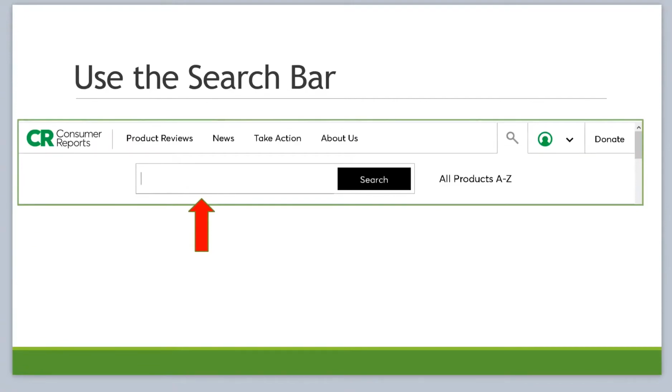Or you can just jump right in and type your search into the search bar. Whatever you're looking for, whether it's a washing machine, a lawnmower, a new iPad, type it in, hit search, and you'll be taken to results.